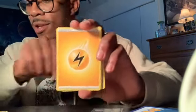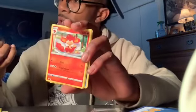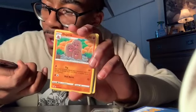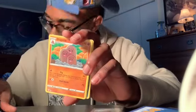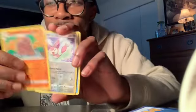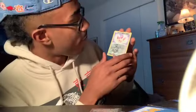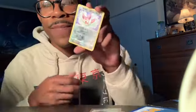I like the black dark cards. They're real cool to me. Energy. Oh, we have a energy heat. We have a Simisear. I said a Simisear. Jesus. Duke Trio. Like I said, some of these. Whoa. Look at that one right there. We have another holo reverse rare, so that's a pretty decent one, and it's a Skitty.